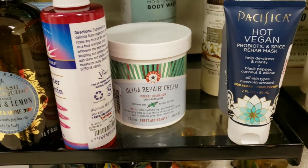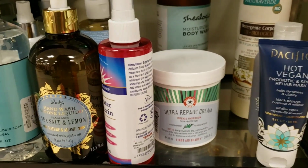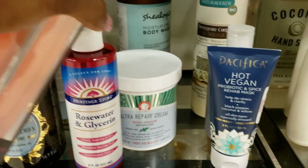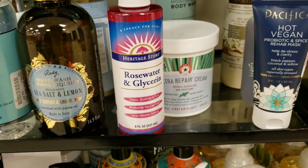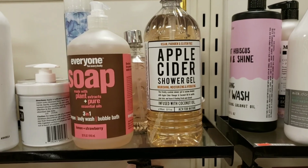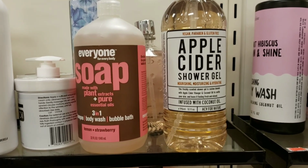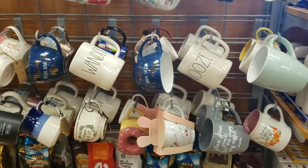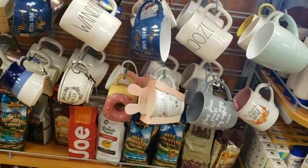This is the brand that I forgot that Ulta had those pads on sale this week and totally forgot about it. That looks good. Rosewater glycerin. This kind of looks good to me. This apple cider shower gel. See, I really was trying to avoid the mugs, and of course they're in the line. Look at that little donut mug. So cute.